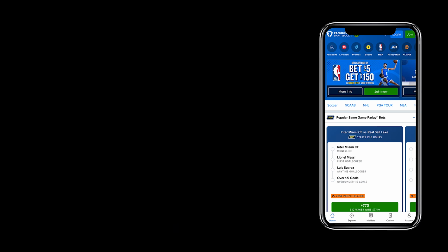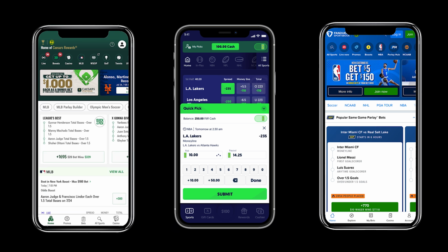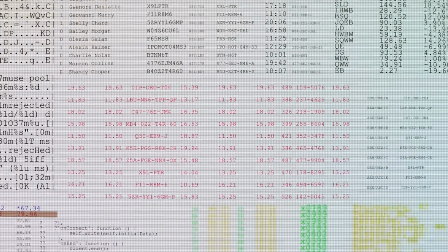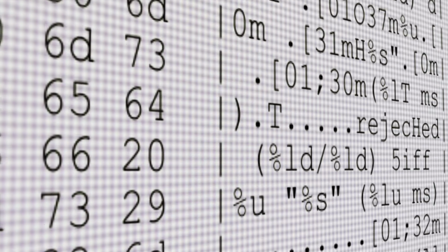The 3 books that we are really going to want to focus on for betting on the NBA are FanDuel, Fliff, and Caesars. The 2 markets that helped me bring back a 16% ROI betting on NBA player props were the player assists and the points, rebounds, and assists market for Caesars, FanDuel, and Fliff. Now, by exporting all my bets onto an Excel spreadsheet and diving into this data, I am giving away my best NBA betting edges to you.